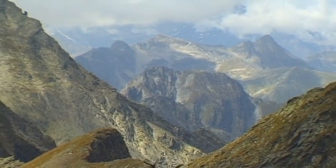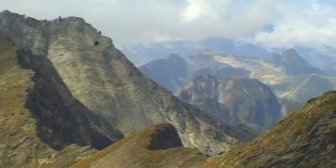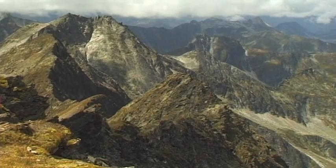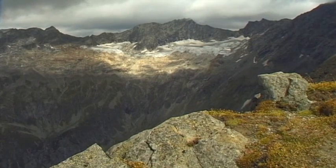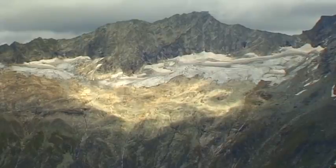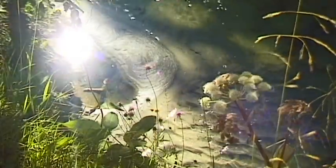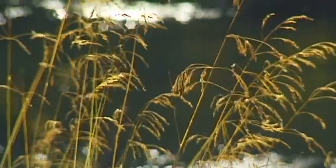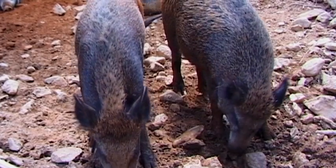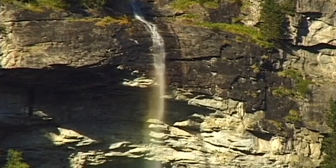The national park is also important for several species of birds that are threatened by extinction. Here, in this untouched mountain world, they have found a safe refuge. The nearby Seebach Valley is home to a large number of animals, including the wild boar and several other rare creatures.